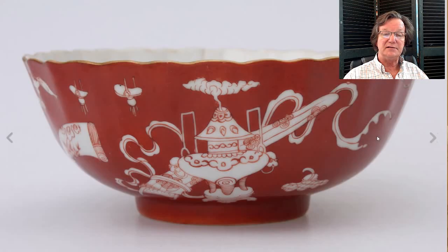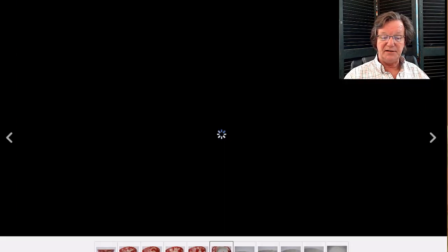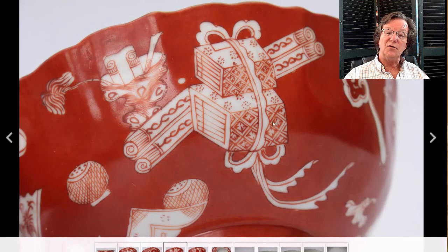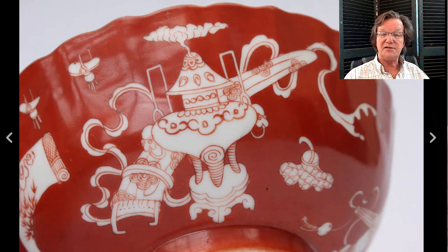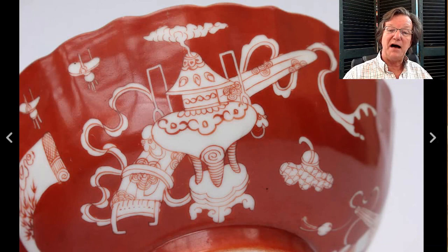This was very nice. All right, and then on to this, the coral red bowl with white ground with precious objects. The fellow did a good job photographing this. Here's the back of it. And there's some more of it, the bundle of books wrapped in ribbons and scrolls and all these precious objects. Very nice coral red bowl. And I thought this would do more. I think this was quite a good buy for somebody.